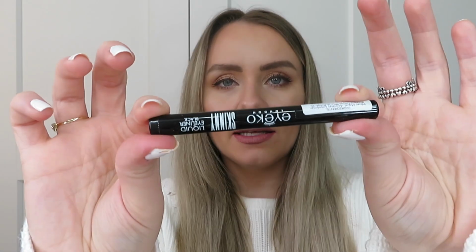Next we've got the Ico Skinny Liquid Eyeliner in black. This is just a miniature one that was in a beauty box. It says precise, smudge proof and pitch black. I didn't like this. This is an empty. It's just not really for me.